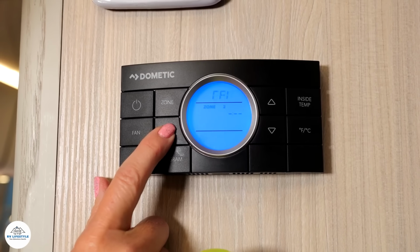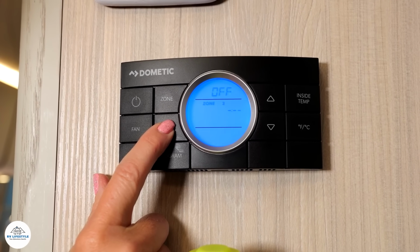People don't think about things as simple as, from the factory, maybe all the detectors are not wired or they don't have batteries in them.